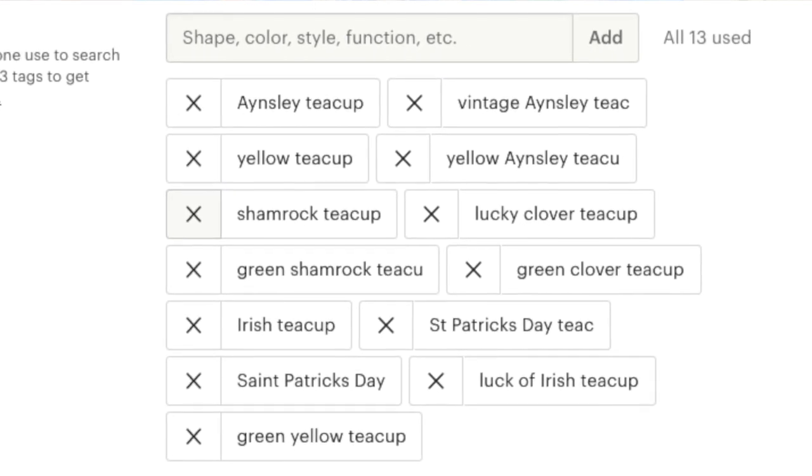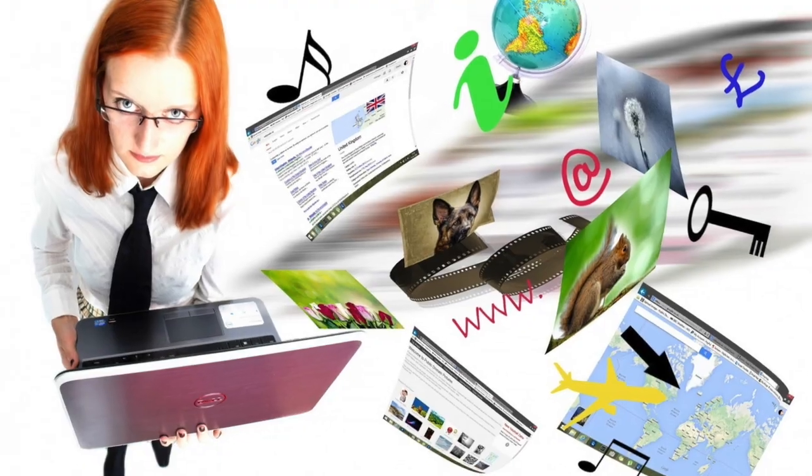I think they let you have 13 different tags. Now those are very important too, because those are also for search engine optimization on Etsy. Those are other ways that people will find your product. St. Patrick's Day might be a tag that I would use for this product. That's specifically just talking about a teacup, but say you're selling something like a dog figurine.